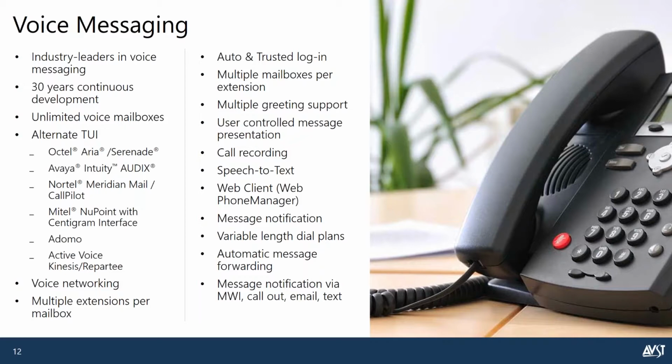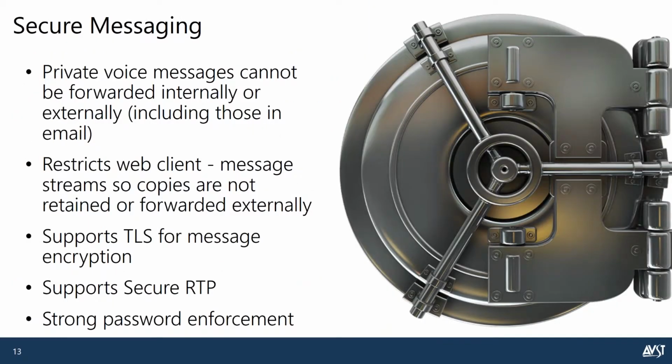So on a secure messaging side, kind of to do the last piece of the security, private voice messages cannot be forwarded internally or externally. We talked about that. We restrict the web client and the stream to the mobile client. We support the encryption on the wire. We also have strong passwords, by the way, which I assume most people are used to these days. And then the last thing that's not on this slide, because it's not quite real yet, is the Release 9.0 secured message store itself.